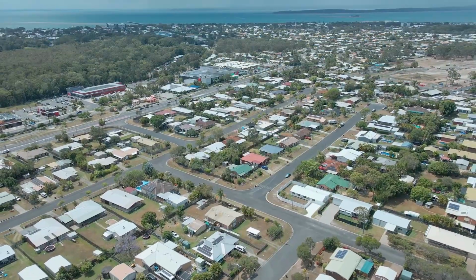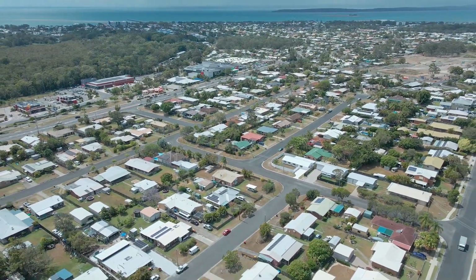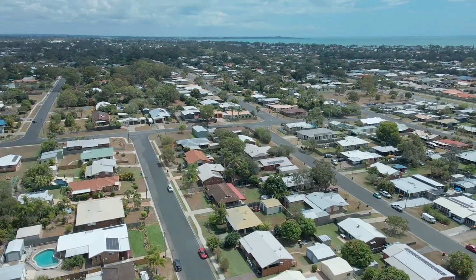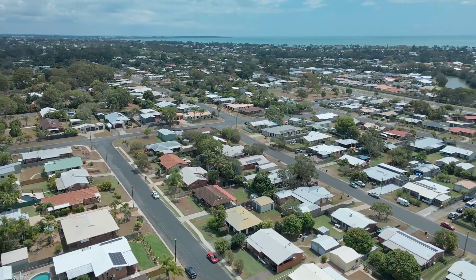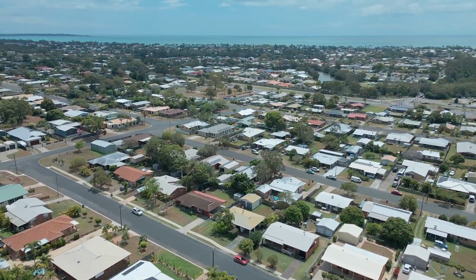With rental vacancy rates as tight as we've ever seen them across Hervey Bay, there has never been a better time to invest in our local property market, and this property currently has a reliable long-term tenant in place.